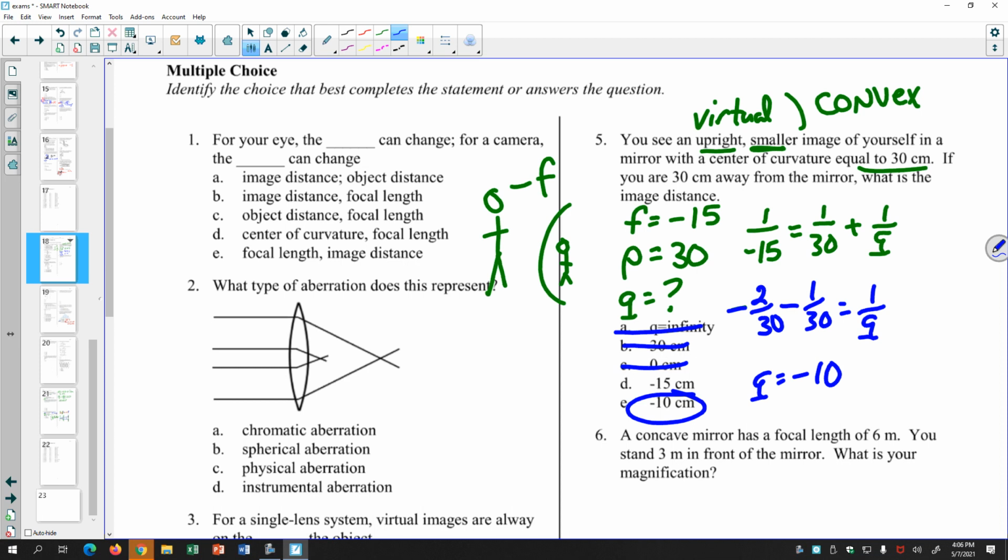Do concave lenses have also a negative? Yeah, so convex mirrors are like concave lenses. That is, a concave lens has a negative image distance. Virtual, upright, smaller in a concave lens. Same type of image as a convex mirror. And vice versa. Convex lenses have the same as a concave mirror. All right?